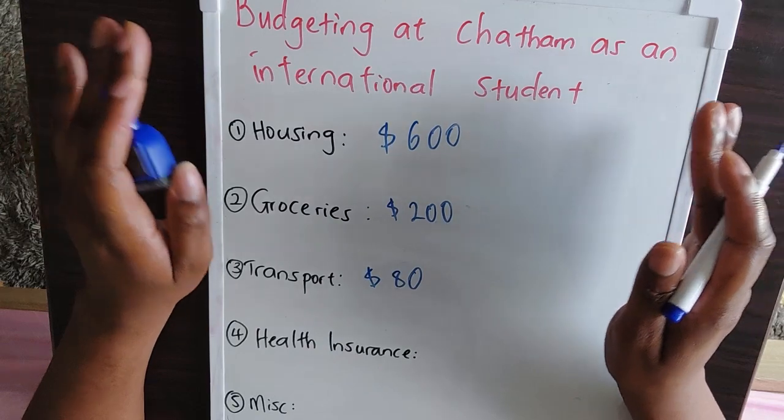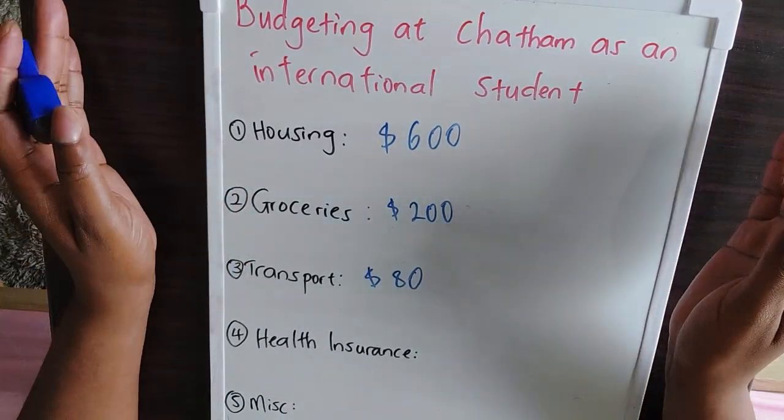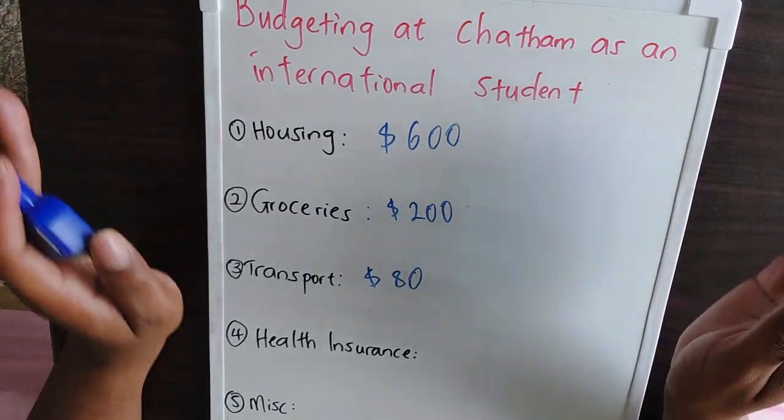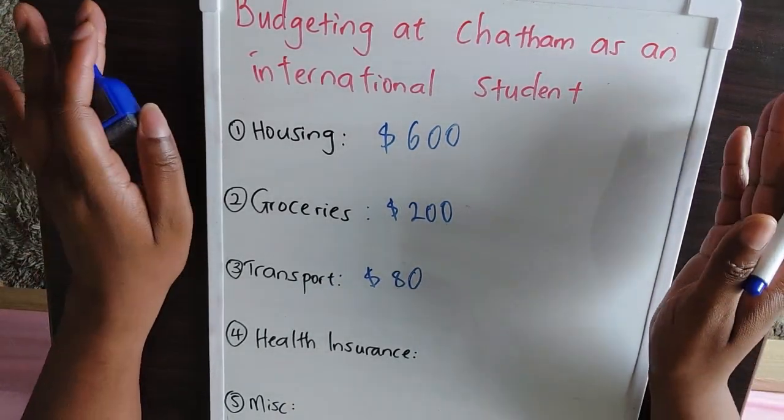And don't think about buying a brand new bike. You're not there yet. You're an international student. You're still trying to find your way. Get a second-hand bike. That is going to save you a lot.